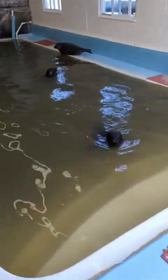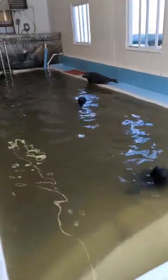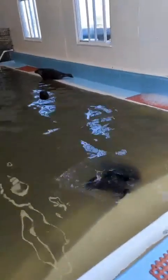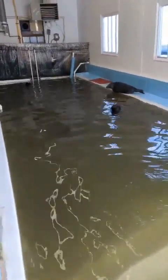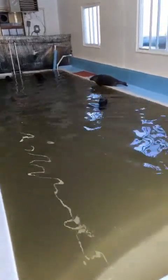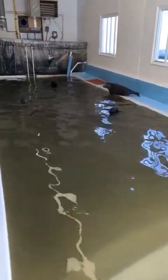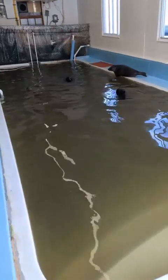And in here, we start working on building up our swimming muscles again. So just like if you're sick or you're in the hospital, you need to start exercising again. You need to start feeling better. So here they increase those swimming muscles. They also increase their dive endurance. And then when there's multiple seals in the pool, they socialize a little bit, and it kind of helps them know how they should behave once they're in the colonies again.